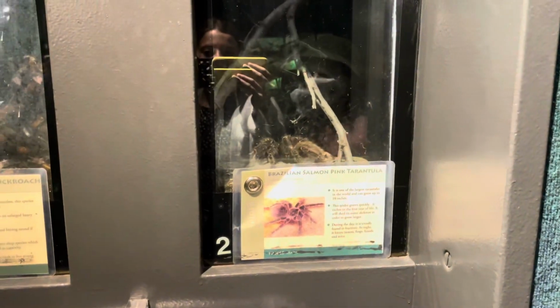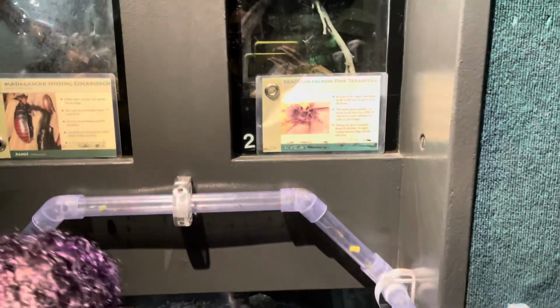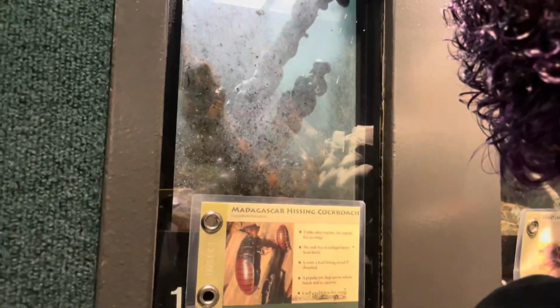Can I see a spider? And all the cockroaches? This is the nasty section. That is a spider. The ants were fascinating, but we're over it. We're done here. Absolutely not.